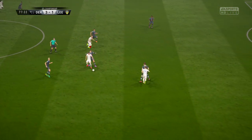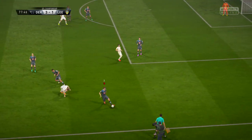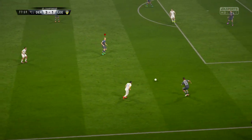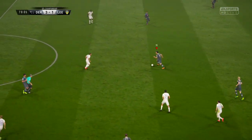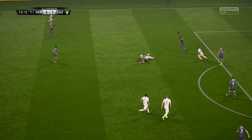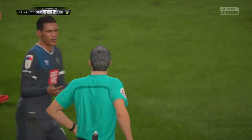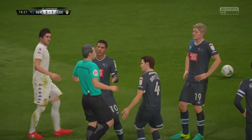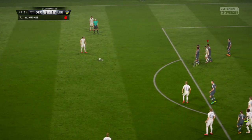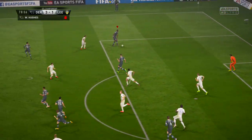Liam Bridcut. It's looking good, this move. It was good play until they got that challenge in. Hughes. Free kick given, and there's a real discussion now about how to make the most of it. Good work by the goalkeeper, who saw the free kick coming.